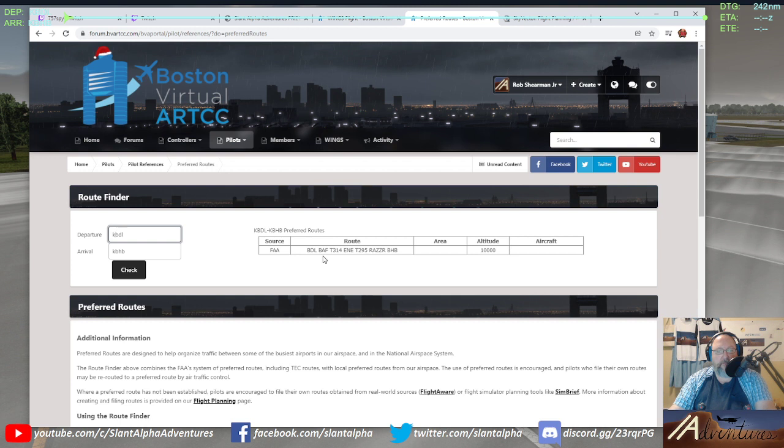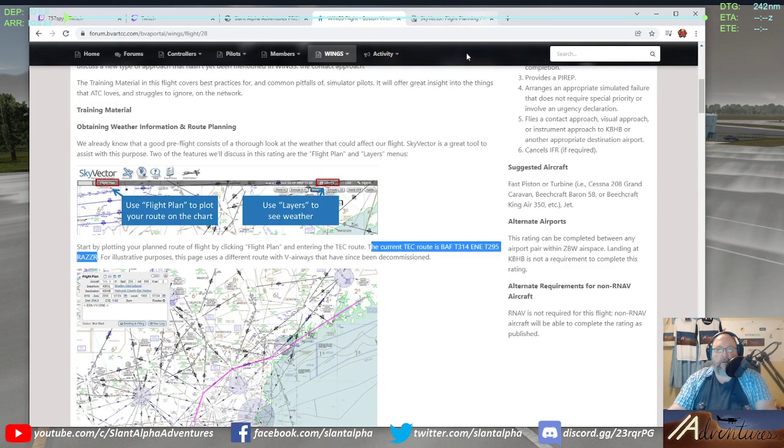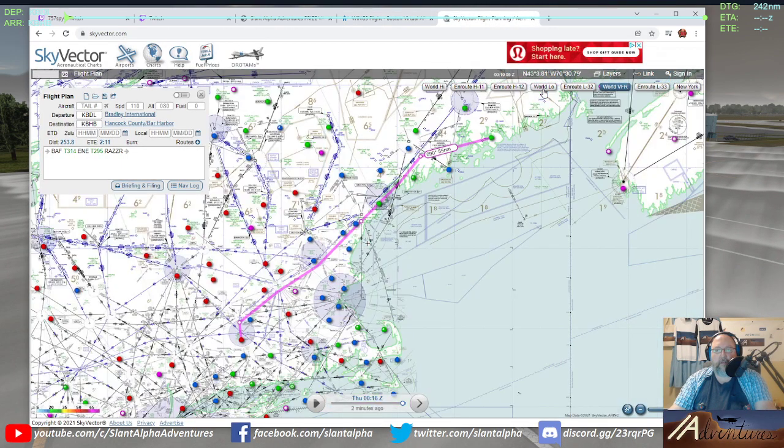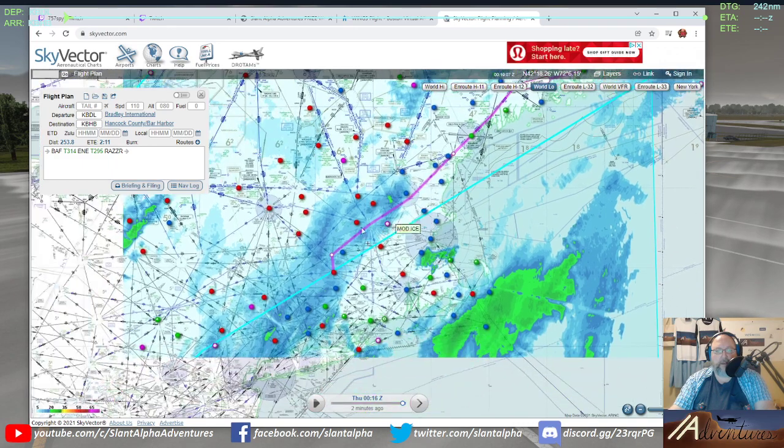It hasn't changed. The Barnes BAF is Barnes VOR. Tango 314 Kennebunk, Tango 295 Razor, and then Bar Harbor. So that's all the same as what they just gave us. However, there's a problem. We are slant alpha, meaning we're radio-based navigation only.